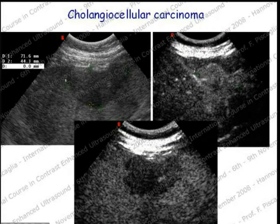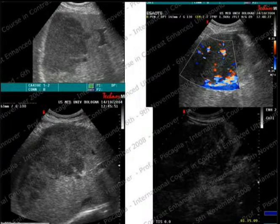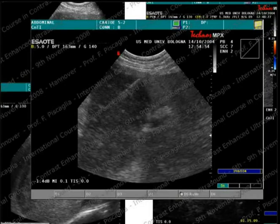So in a case like this one, hypoechoic lesion, slight hyperenhancement, washout in the late phase. Similarly to this one, wide lesion, hypervascular, with washout in the late phase, believe me. We needed to biopsy the lesion to establish the diagnosis of cholangiocellular carcinoma.